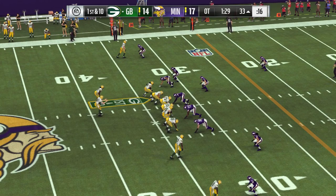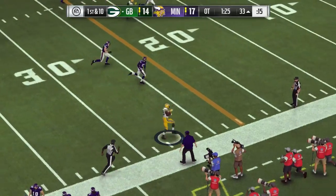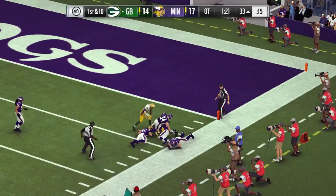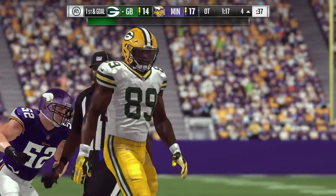I don't think so either. I think he had the read, figured out where the blitz was coming from, and went to a secondary target for a really nice game. And they do get him down, but not before he reaches the 4-yard line.